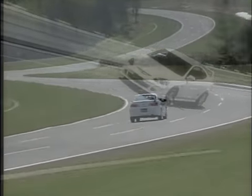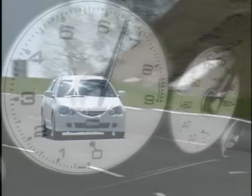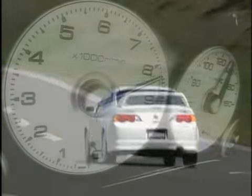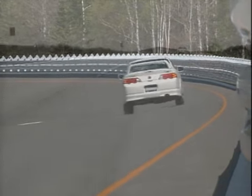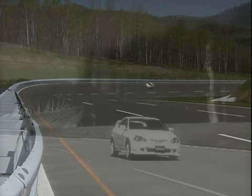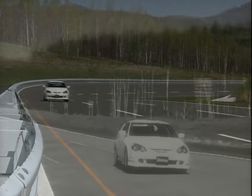Type R, the only model in Honda's production car lineup that directly inherits Honda's racing genes, the roots of which come from Formula One racing cars. The Integra Type R debuted in 1995, following the release of the first Type R, the NSXR. Although it had a front-wheel drive layout, which isn't common for a sports car, the vehicle was regarded as the world's fastest in its class.